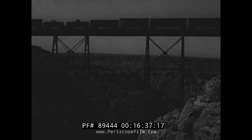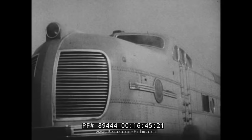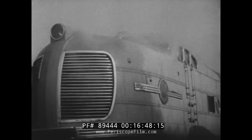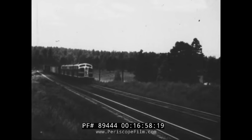Today, in countless ways, diesel railroad power has reinforced democracy's wartime economy. Each diesel railroad unit has released from 2 to 4 steam locomotives for other wartime work. Each diesel engine has stepped up the efficiency of America's communication system, the very lifeline of the United Nations.